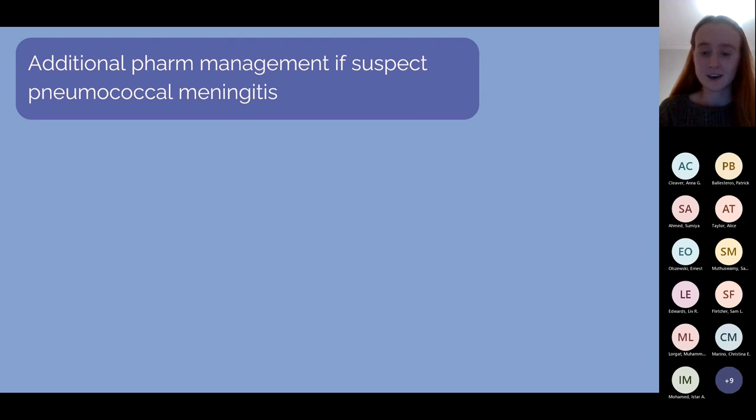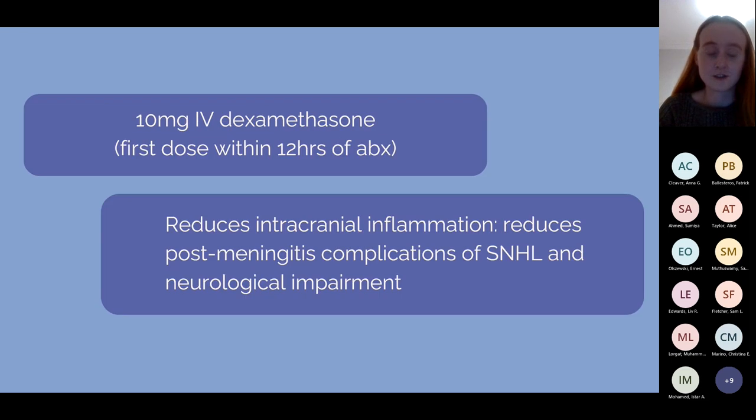There's not much evidence that it has an effect on controlling inflammation in such young children. But I've got 10 milligrams IV dex, and you can give that first dose within the first 12 hours of giving the antibiotic. If you give it after that, there's not much evidence that it improves outcomes, but it reduces intracranial inflammation, and it also reduces complications such as sensorineural hearing loss or neurological impairment. So it is good to give if you can.